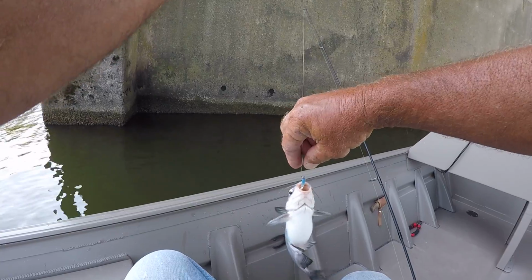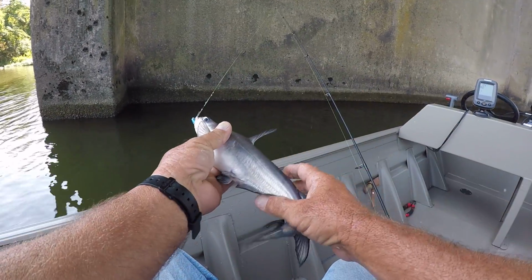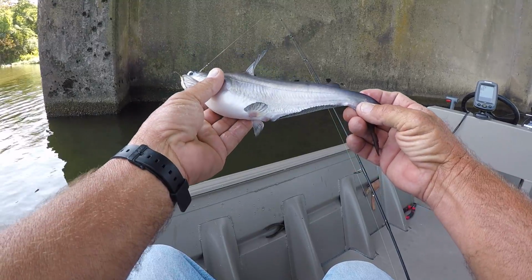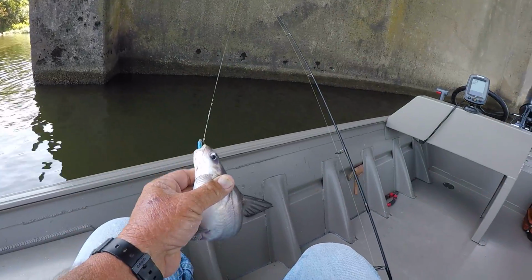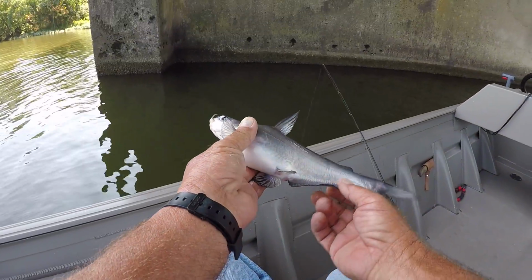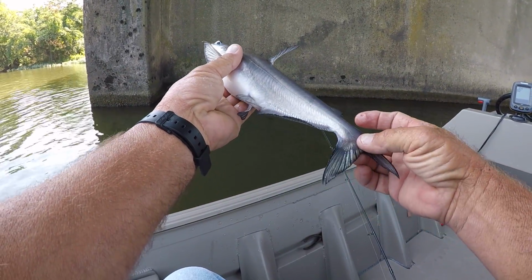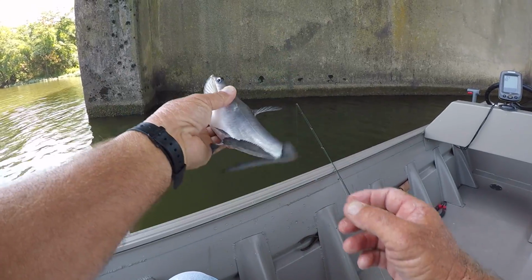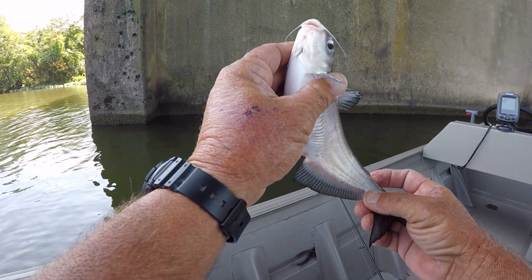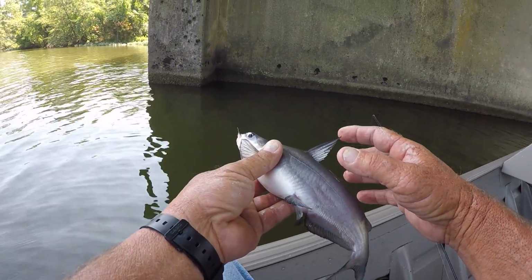Vertical jigging, and I caught me a blue cat. Ain't that pretty? Now that's pretty. Pretty little catfish. That makes me want to fish right here for catfish. Look how healthy that fish looks. Broad little devil, ain't he? Let's let him go.